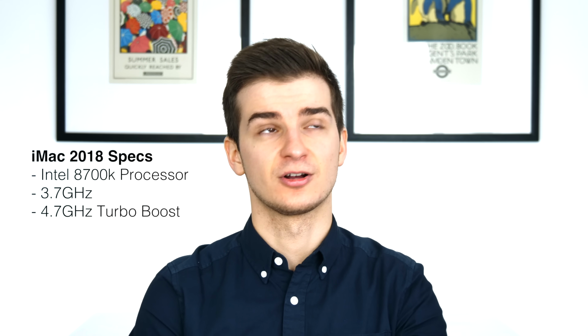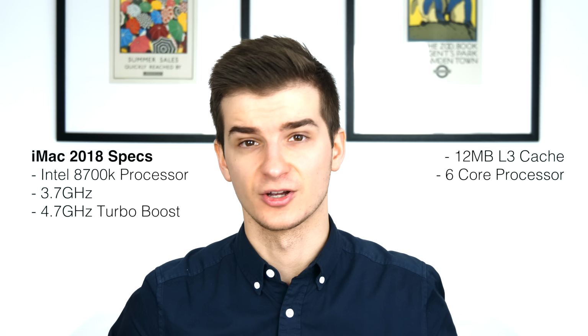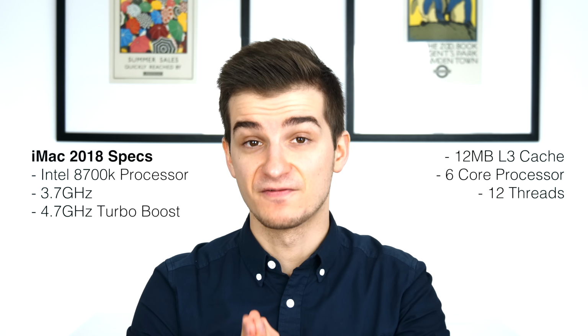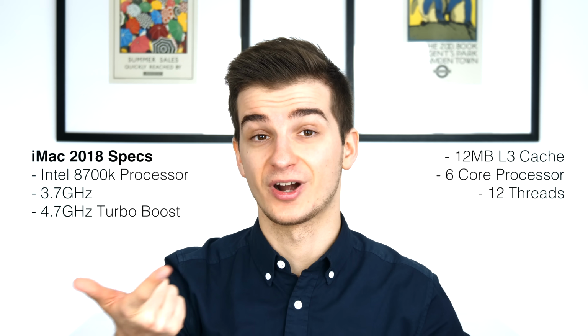So this one is a 3.7 GHz processor with a turbo boost of up to 4.7 GHz, but now we actually get a cache of 12 megabytes. And what's even better is that now it's a 6-core processor instead of a 4-core processor. So long story short, you get 12 threads instead of 8 threads. So if you're doing rendering or even video editing, you're going to notice a very big performance gain over the 2017 model, especially when it comes to 3D modeling and rendering, just because of those 4 extra threads.